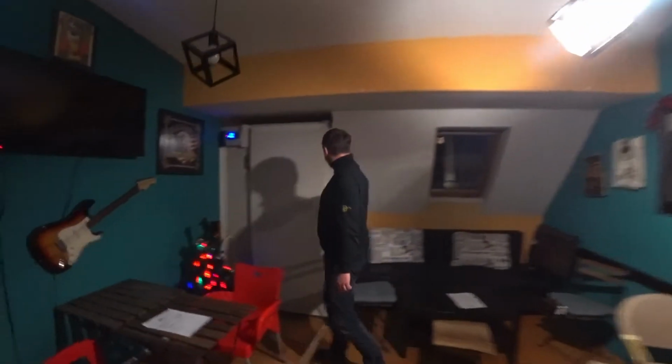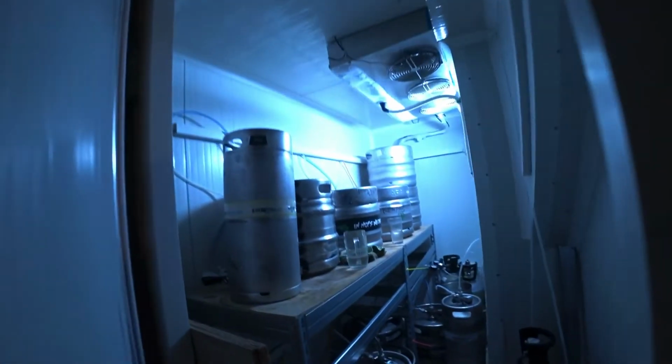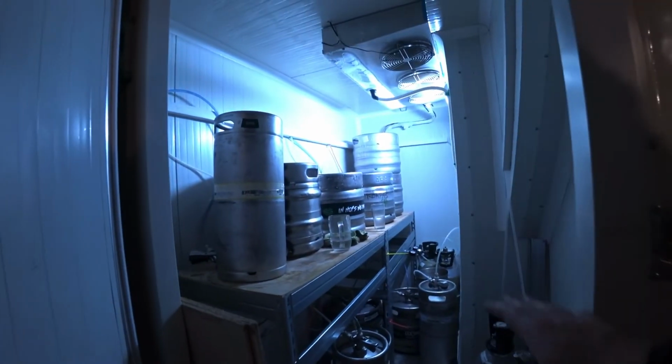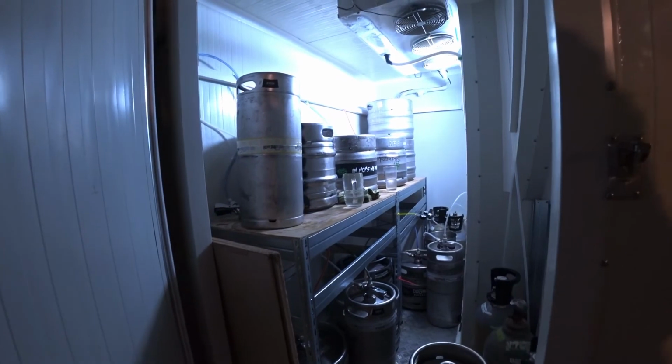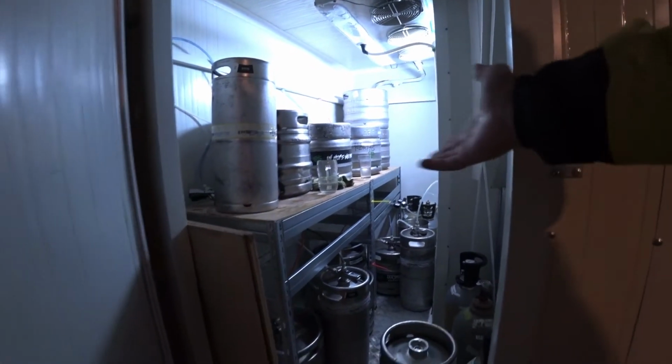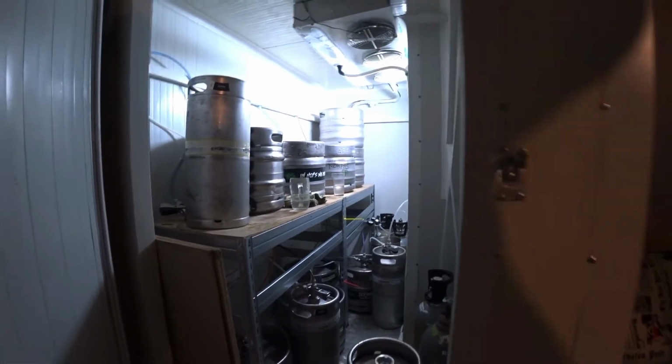You see, beer is here. Nice. Whoa, yeah, that's nice. It's interesting. All different types of beers. Yes, different. Some is dark, IPA. How do you know what is what? It's cooled and it flows down to the bar.